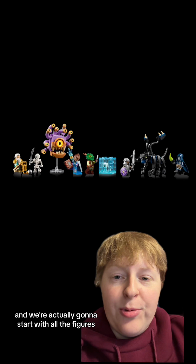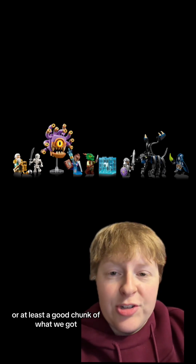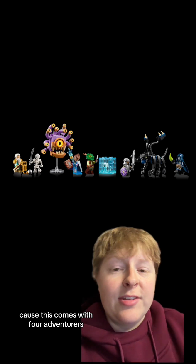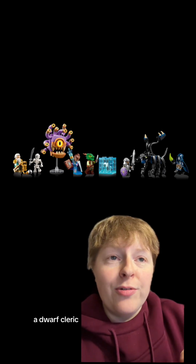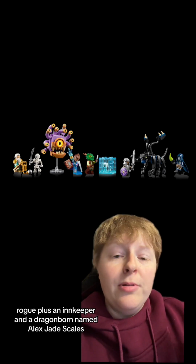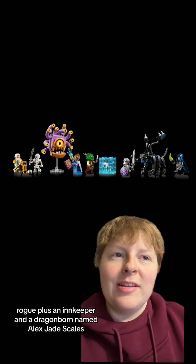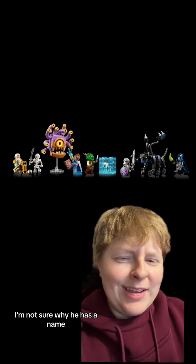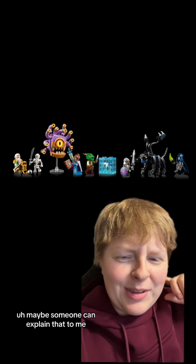And we're actually going to start with all the figures. This is who we got. Or at least a good chunk of what we got, because this comes with 4 adventurers, which is an elf wizard, a dwarf cleric, a gnome fighter, and an orc rogue, plus an innkeeper and a dragonborn named Alex Jadescales. I'm not sure why he has a name, but no one else seems to. Maybe someone can explain that to me.